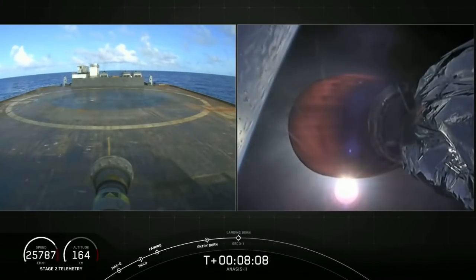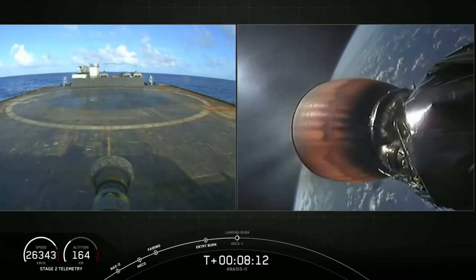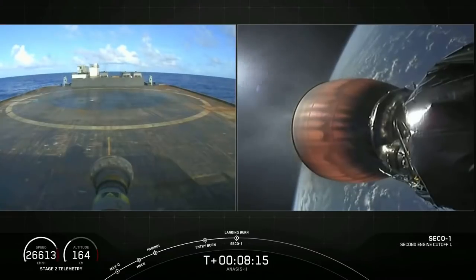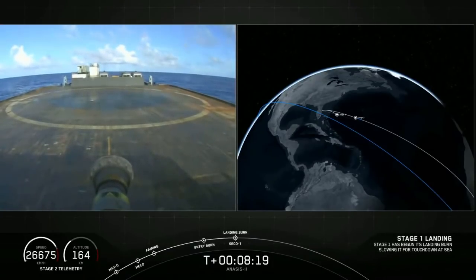SECO. Stage 1, landing burn startup. We have confirmation of both landing burn and SECO-1. We're waiting confirmation of a good orbital insertion for that Anasis 2 satellite.